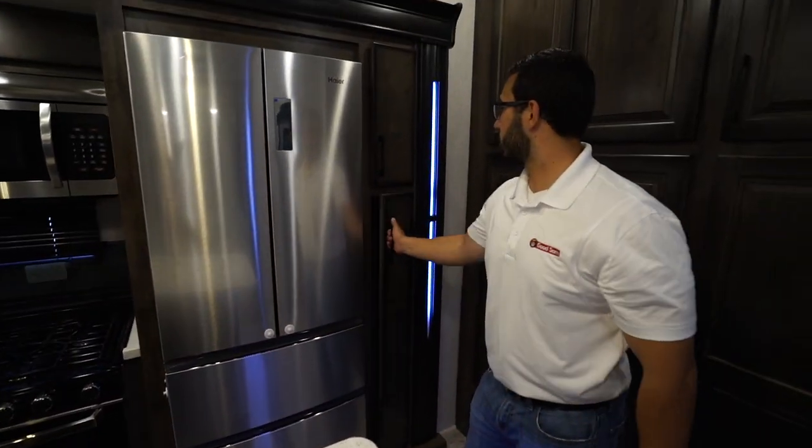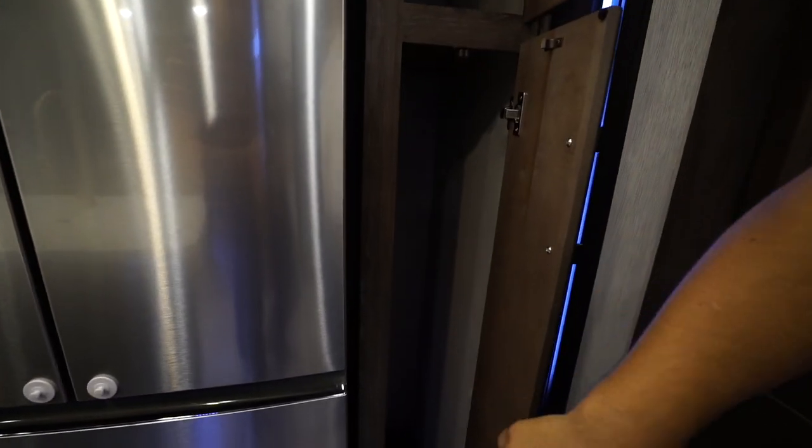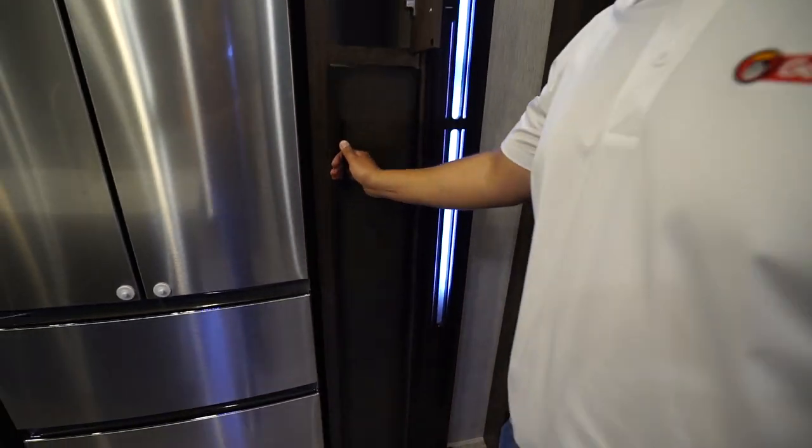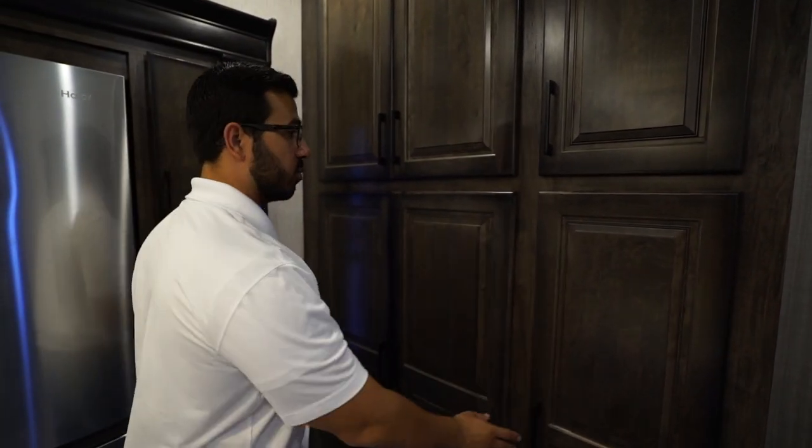Over to this side, we'll open this up. You can see you have some space here. I actually like this. It's kind of like a tall pantry space, kind of like a broom closet. It gives you a spot to put your vacuum, your brooms, your mops. A lot of times you want to take those things with you and you don't have a space to put it. In this one, you do.